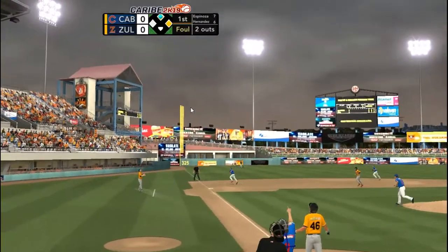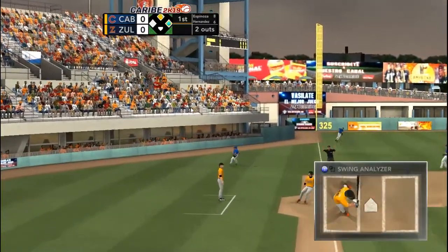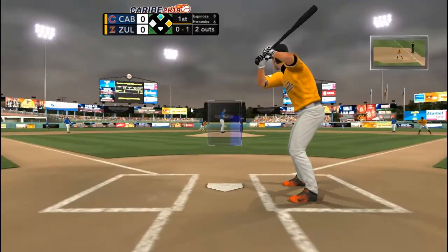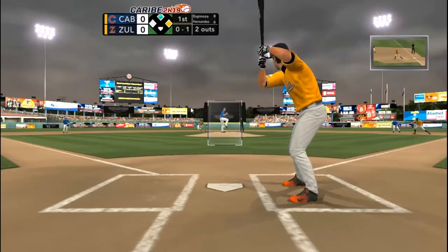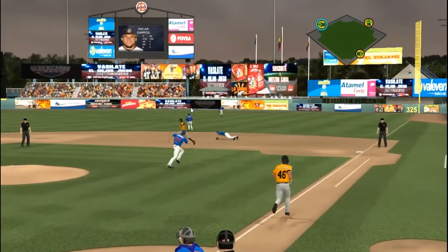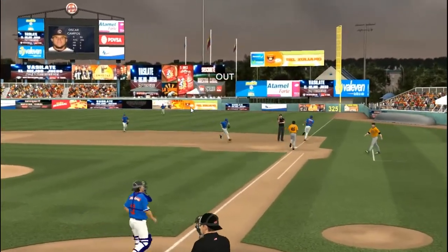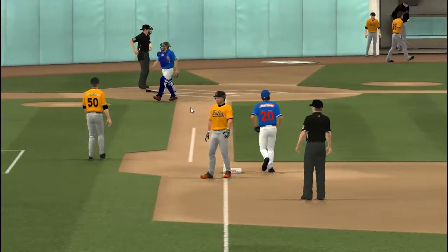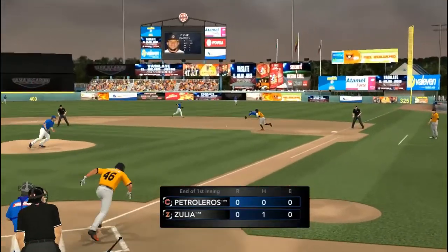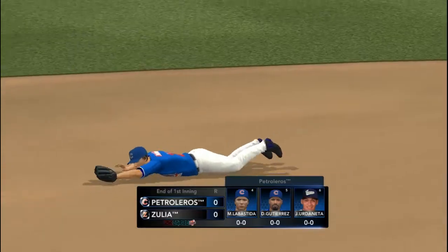And it's fouled away. Oh! The pitch hit sharply towards the hole. And he's out at first. What an out. They pick up no runs on a hit, and they leave 2 on. No runs appearing on that scoreboard yet.